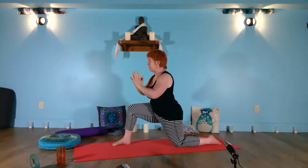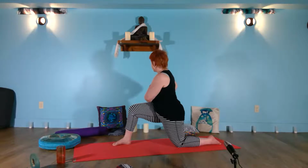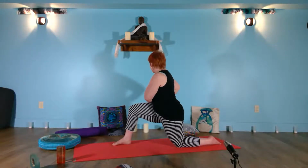Hands come to your heart. Fingers intertwine, elbows pointing out to the sides of the room. See if you can activate the left glutes to tuck the tailbone a little bit more. And as you breathe out, we're going to turn to the right and allow the hands to come to the right hip, the nose to point down. Working a bit more into the front of the left hip, psoas, the hip flexor.